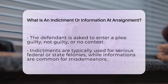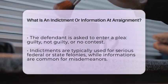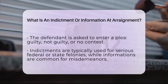Then, the defendant is asked to enter a plea. They can say guilty, not guilty, or sometimes, no contest. This plea is their first formal response to the charges.